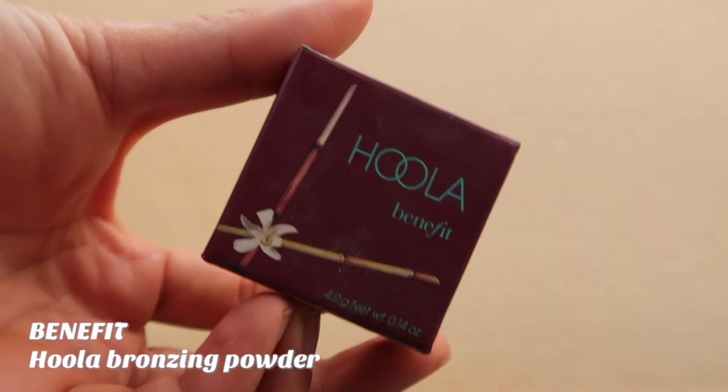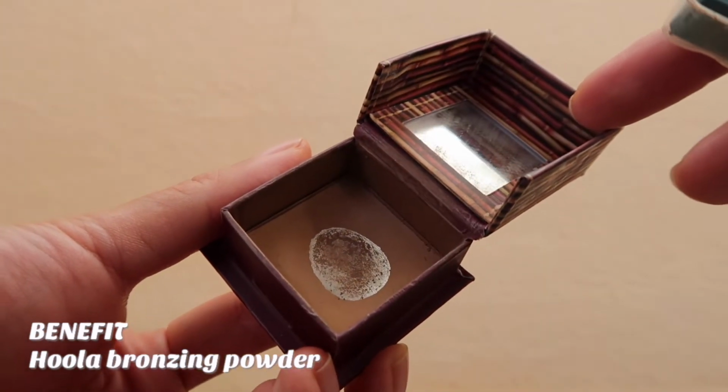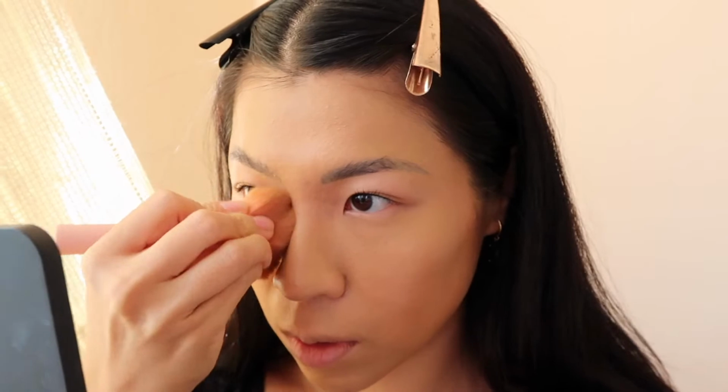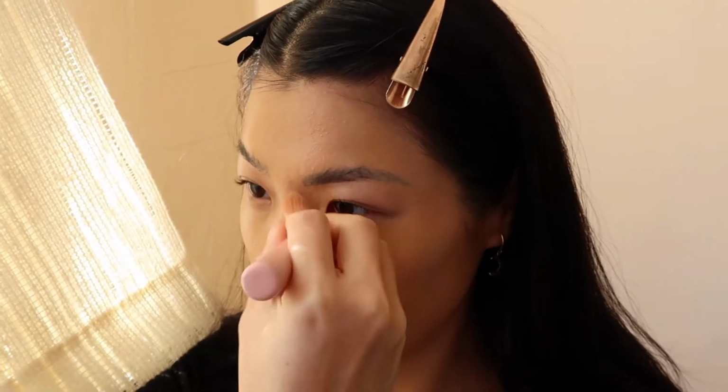Moving on to shading, I use my all-time favorite Hoola from Benefit. Honestly, I nearly never used other shading products since I got the Hoola years ago. I'm using the face brush from 3CE to apply the product on my cheeks and the sides of my nose. I do not like applying too much shading because I like to keep the shading super natural and seamless.